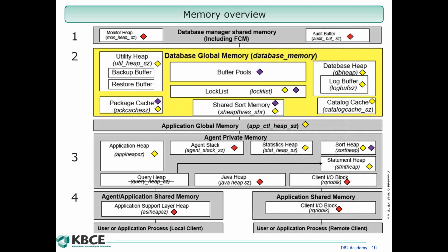Okay, back to our memory overview, and this picture is a more detailed list, and it shows you again the 4 layers: instance, database, application, and within the application there's also some private memory being used for certain processes. There are lots and lots of config parameters which are influencing the amount of memory you are using. They all come from configs, except for the buffer pools. The buffer pools you do with DDL. All the other stuff comes from either the database memory config, which is the yellow dots over here, or it comes from the DB config, which is the purple dots over here.